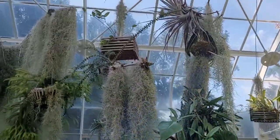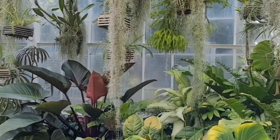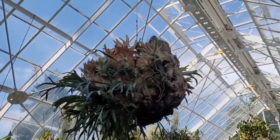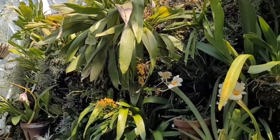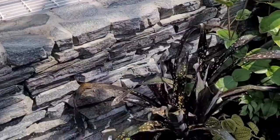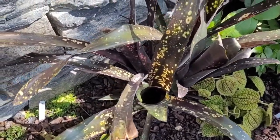Wow, this is like my dream come true. Can I live here? I want to move in. This is my apartment. Over here? No? Oh, that's so cool. Ooh, I didn't see this one. That's got polka dots.